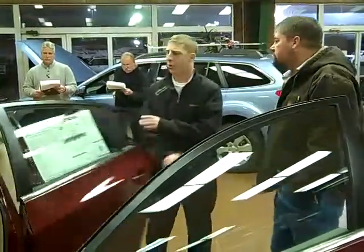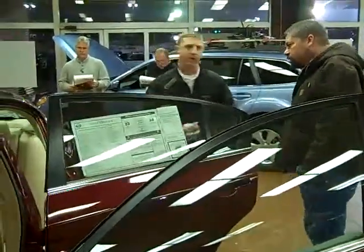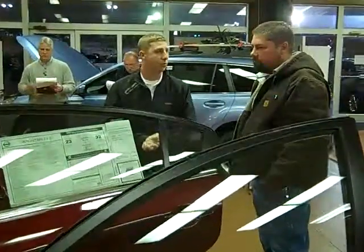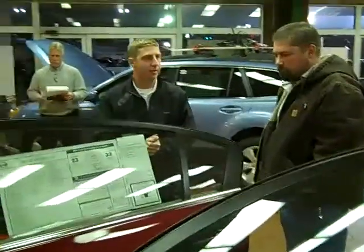As we open up the back door, I do want to point out that this vehicle is unmatched for shoulder, hip, leg room here in the back seat, so regardless of who you're ever riding with, they're sure to be comfortable here in the back seat.